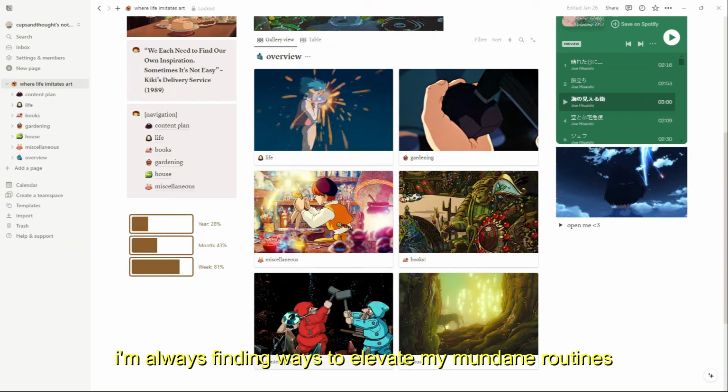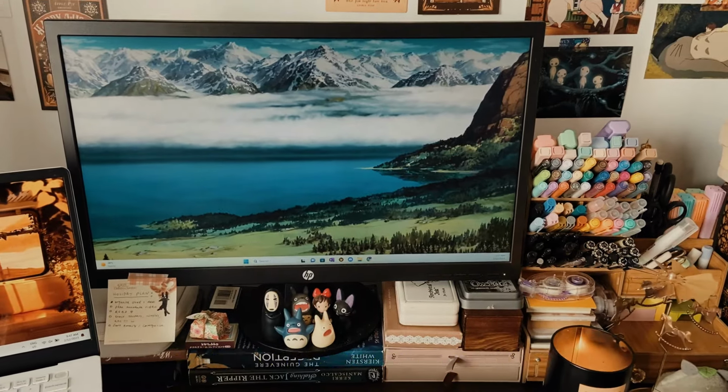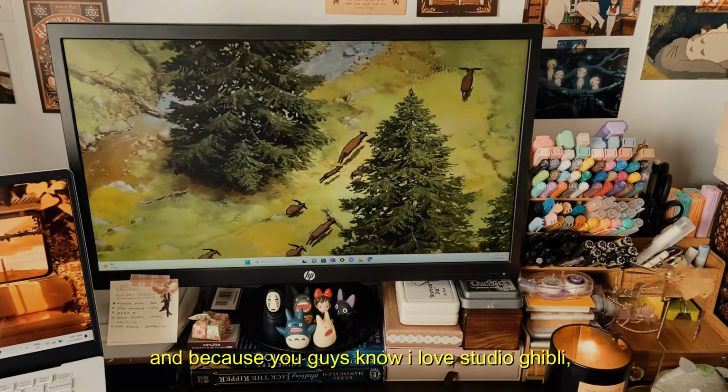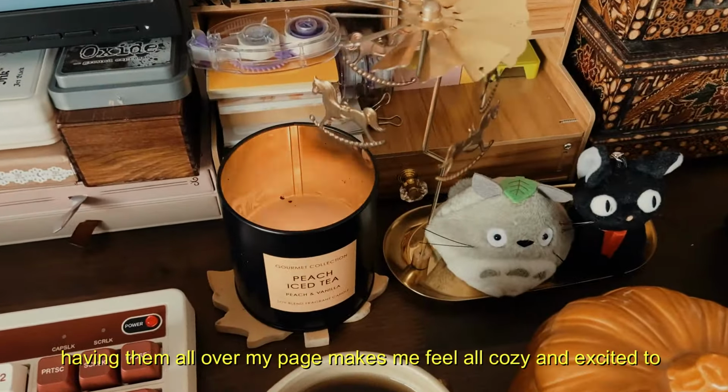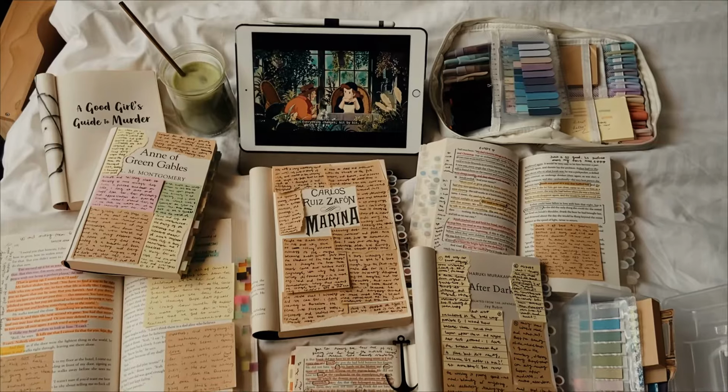I'm always finding ways to elevate my mundane routine, so I try to do the same with my Notion page. And because you guys know I love Studio Ghibli, having them all over my page makes me feel all cozy and excited to get productive and start my week right.